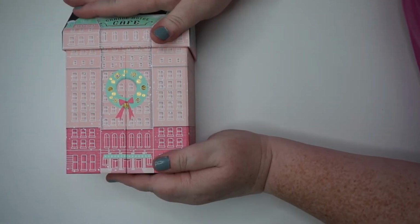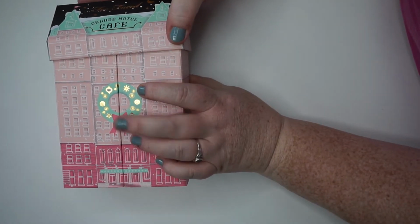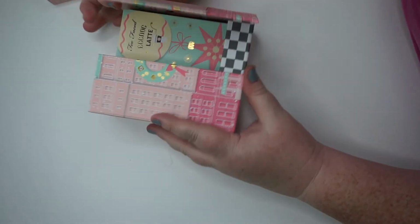Before we move on to the new ones, I wanted to talk about this one. This is the Too Faced Grand Hotel. I got it for Christmas and the Christmas holidays.